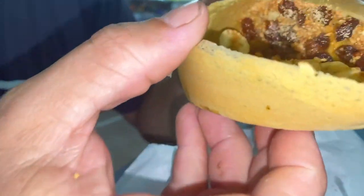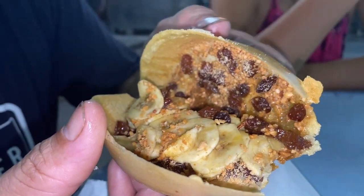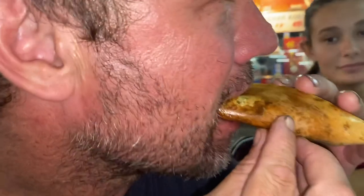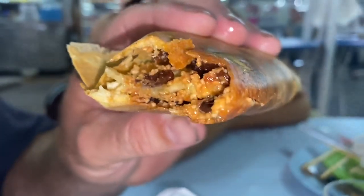What is that? It's a pancake. It's like a banana and raisin nut pancake. Yeah. Really thin and crispy. Oh yeah. I don't know what it's called.